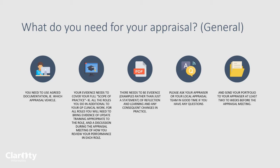So what you need to do is, with your appraiser, say I'm using Clarity or whichever tool you're using, and give them a heads up that that's the system of choice for you. You obviously need to record evidence on an annual basis, and as a reminder that needs to cover your full scope of practice, so everything you do relating to your clinical work. And within the discussion you have at your appraisal meeting, you need to review performance in each role.